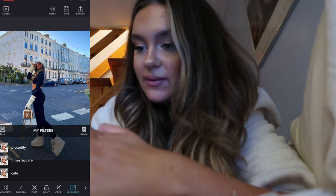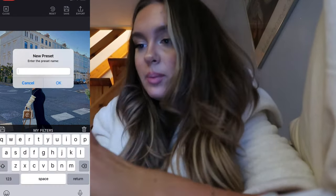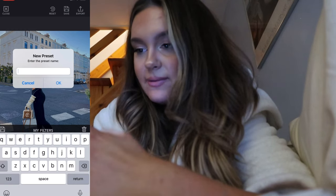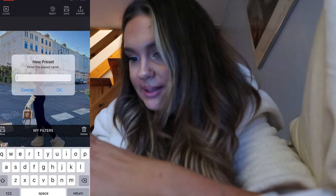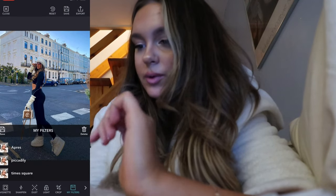So if I'm happy with that filter and I want to apply it to all the photos within this group, I'll make the new preset, which you do by clicking save. And I'll say I call this Après, for Après Ski, which is now saved. I export the photo.